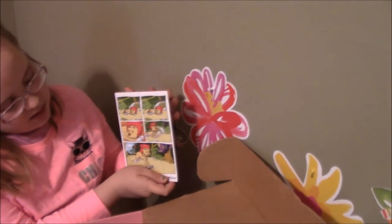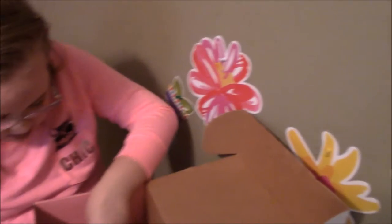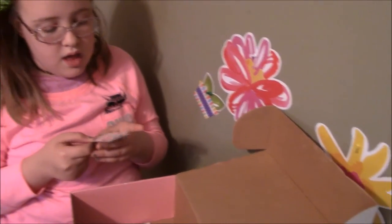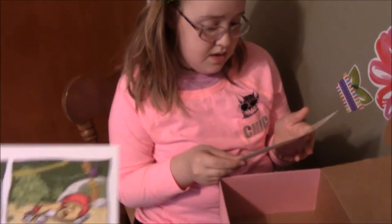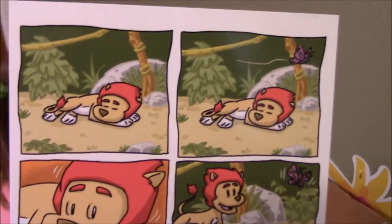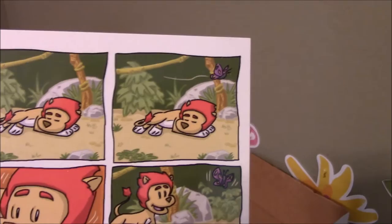Look. Let me see it. Be careful with it. Hand it to me. Oh, there's a magnet. A magnet. Look at the next thing. I'm not going to show what it is yet. Okay, so this was what said it wasn't exclusive. Look. This says Kids' Prize Pack Exclusive by Brent Hibbard.